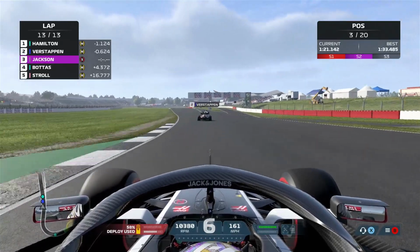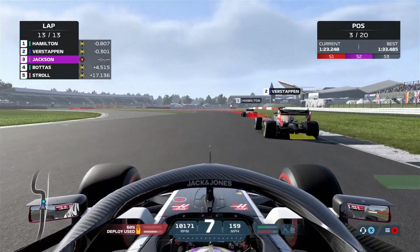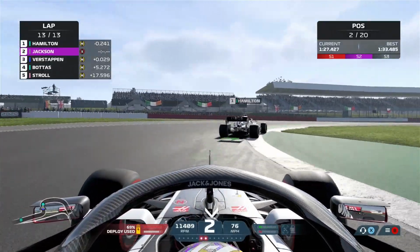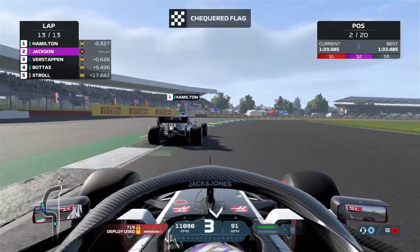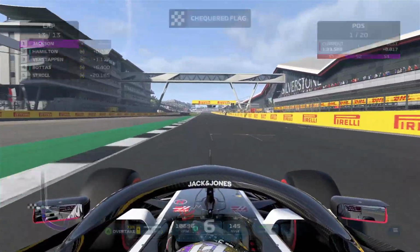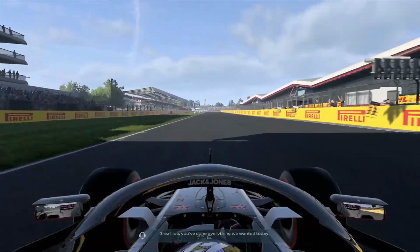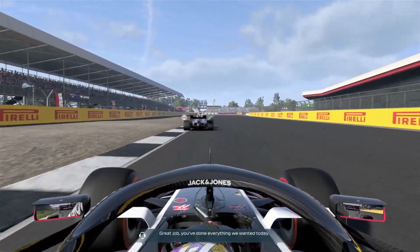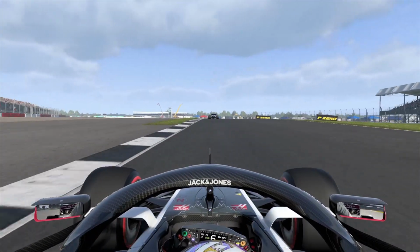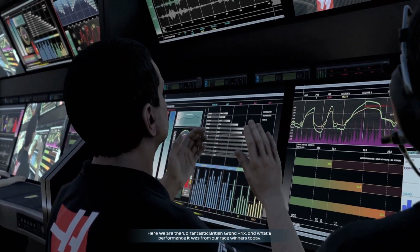Alright, here we go. Alright, we dove in front of Verstappen. Oh, let's go. Come on. Oh, that curb saved us there. Job. You've done everything we wanted today. That wouldn't have been a very good finish in F1, I'm pretty sure that we would get a penalty, but we squeezed our way into P1 there.